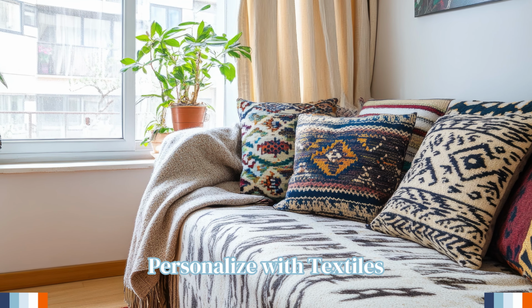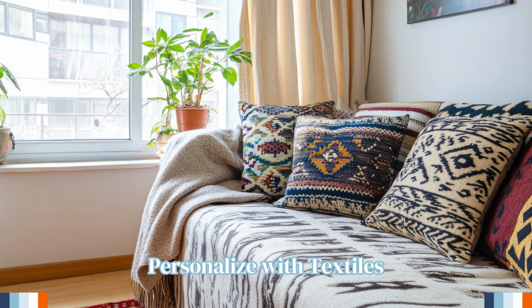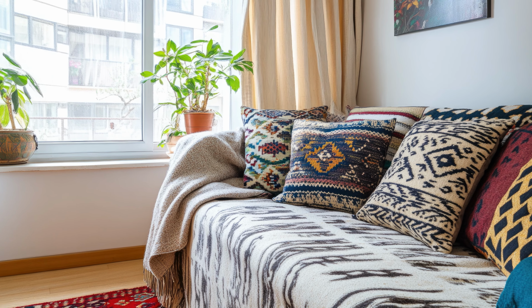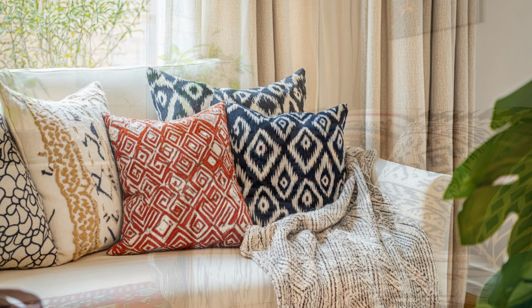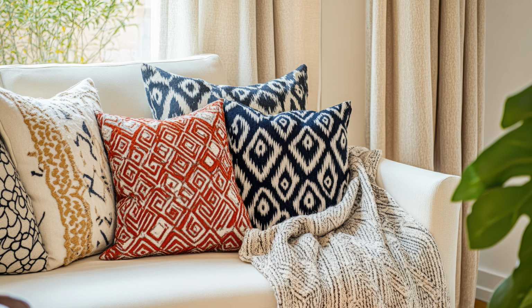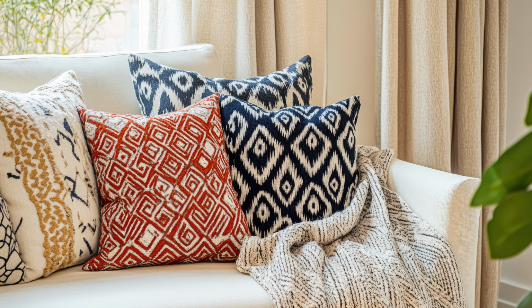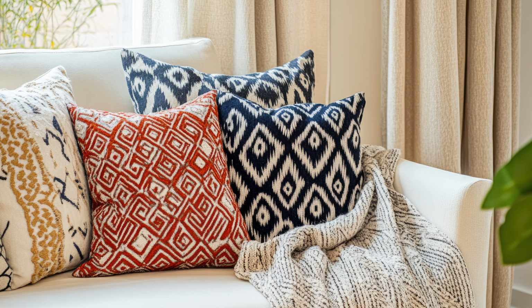Textiles are one of the easiest ways to bring eclectic style into your apartment. Look for interesting throws, cushions, curtains, and bed linens that mix patterns, textures, and colors. These soft elements not only make your apartment feel cozy, but also allow for an easy update whenever you feel like refreshing the space.